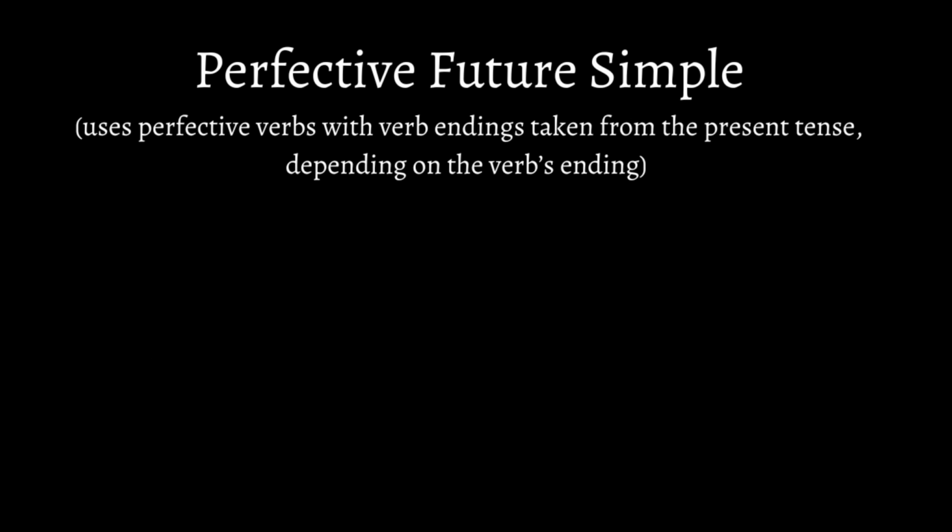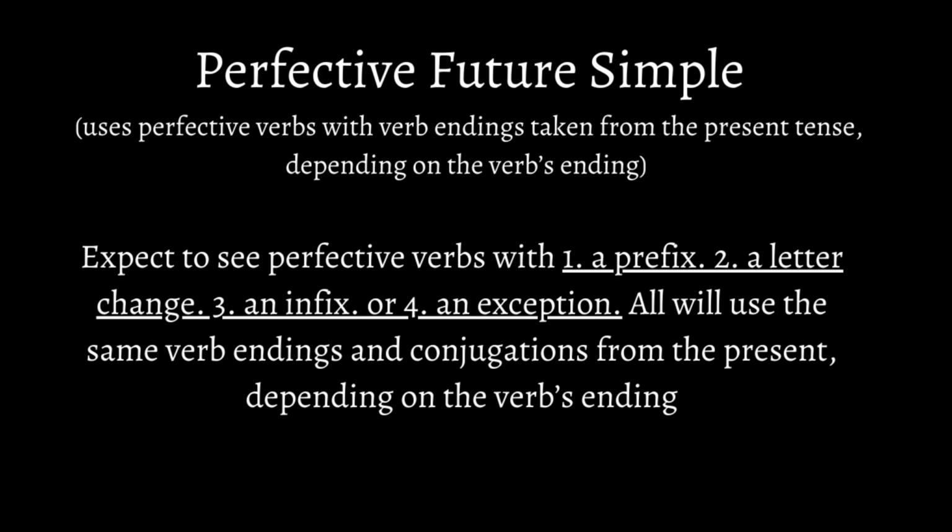The grammar for the future simple is actually simpler than the future compound. All we do is take a perfective form of a verb and conjugate it to fit the subject. But more importantly, the conjugations in the future simple basically borrow the same verb endings from the present tense, depending on the verb's ending. The verb itself, however, can have a prefix, a letter change, an infix, or be an exception in the future simple. But the verb endings and conjugations will be the same as in the present. To make practice more legitimate, I'll be showing examples using verbs from the previous video, along with exceptions and irregulars. So let's get into it.